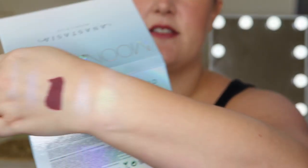Maybe I should swatch a few other ones. Star, it's like silvery. I don't know why I'm showing you that. My thumb, you can't really see. Ooh, yeah, they're all very unique. I can't wait to try these. But, yep. That's good, A+ for me.